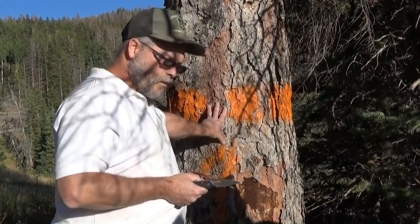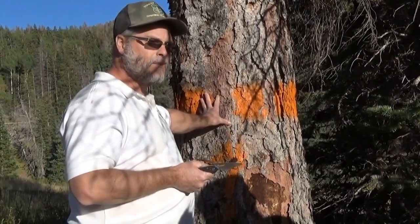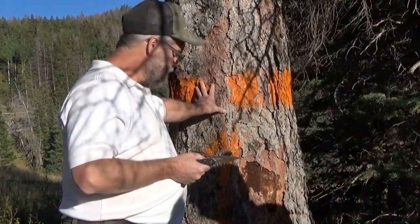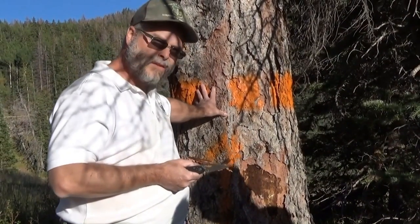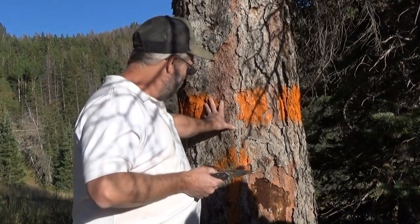Some of the natural controls on them, Craig can attest to woodpeckers. Woodpeckers take a lot of them. Other beetles will come in and feed off the larvae.